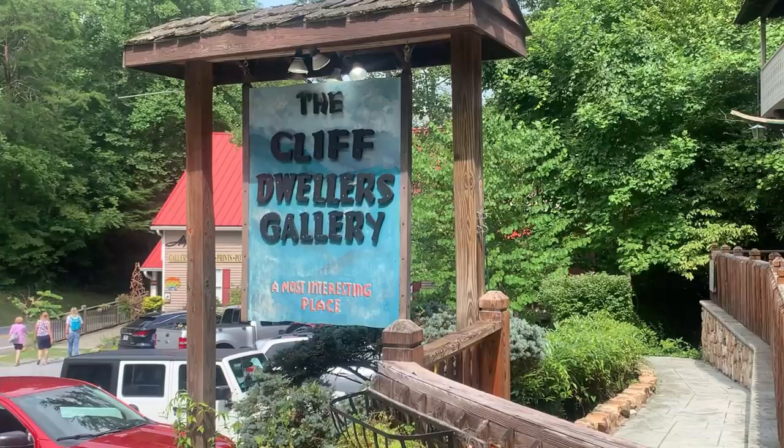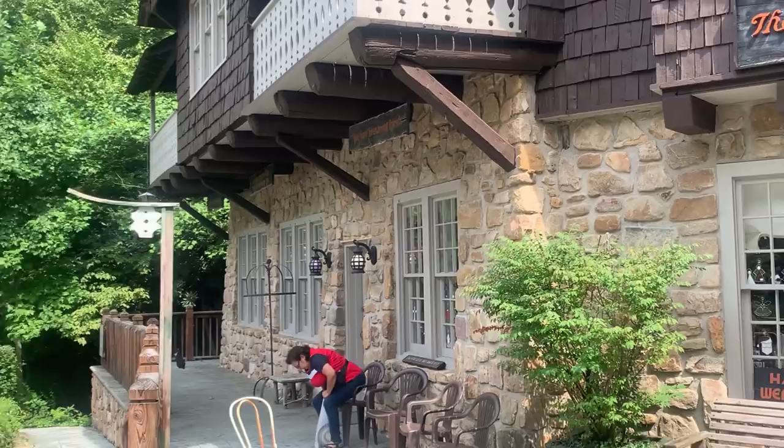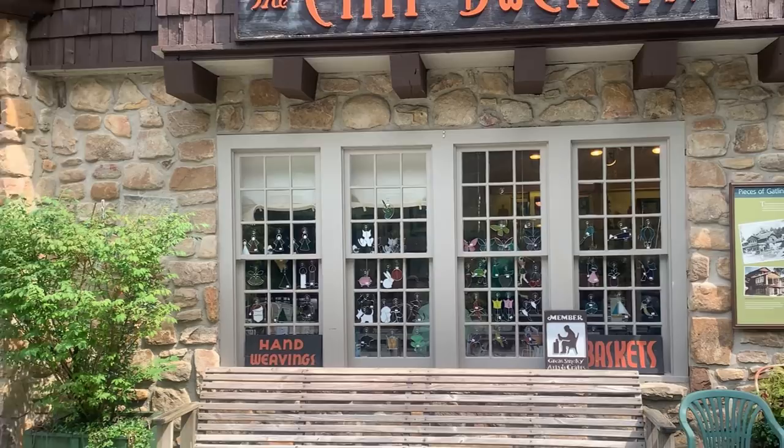Appropriately named Cliff Dwellers Gallery sits right here, nestled along the mountain. They have several things from prints to clothing to woodworks to glassworks. Pottery. A lot of pottery. A cat. They have a cat that just kind of chills in.